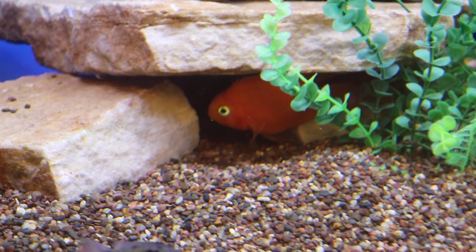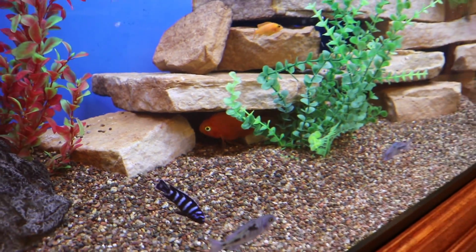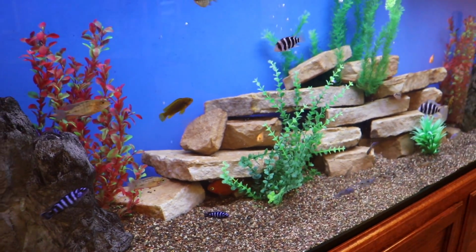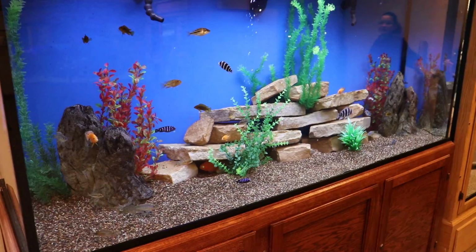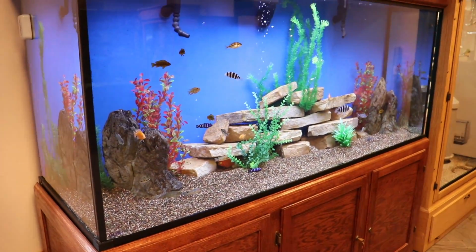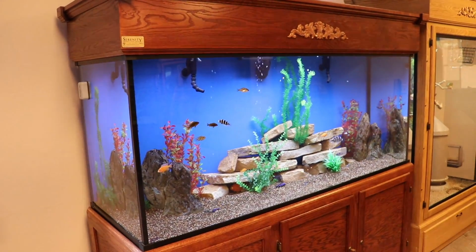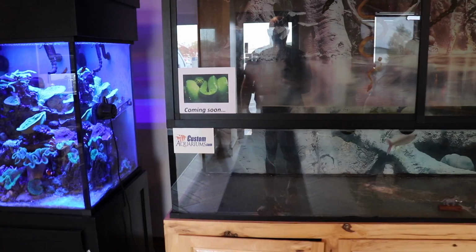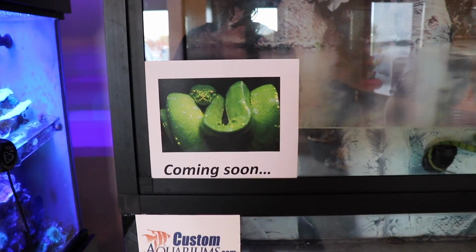So to wrap up this tour, I thought I would show you some of the really nice tanks that they have in their showroom. This one here might actually look familiar. It's the exact same tank I have in my fish room, the 240 gallon, which I also have African cichlids in. But anyway, this tour was so much fun, and it wasn't even really a tour. Ted basically set me free and said, go wherever you want to go. There's really nothing off limits. So it was a lot of fun walking around that place.